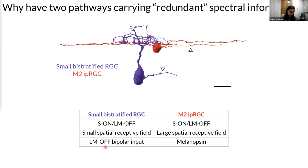One gets off bipolar cell input, the other expresses melanopsin. All these different responses, we typically consider them independently, but in practice, they're all operating together. And the simplest interpretation of these differences is that they reflect different roles in vision. This is a common idea in non-primate retinal research: the idea that the retina pre-processes visual information, and then the ganglion cells communicate specific visual features to the brain. So what do I mean by that?